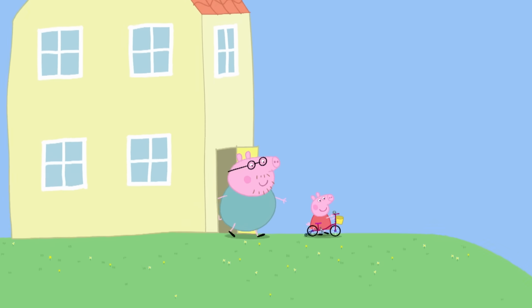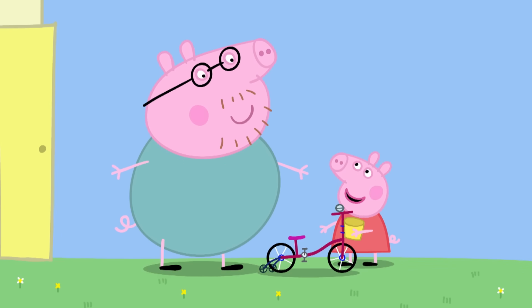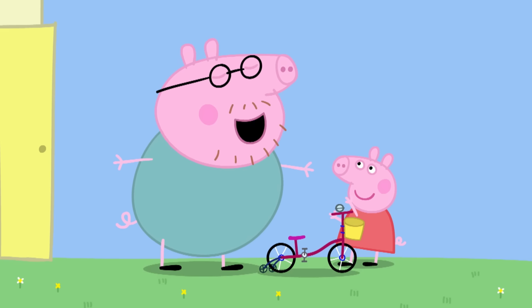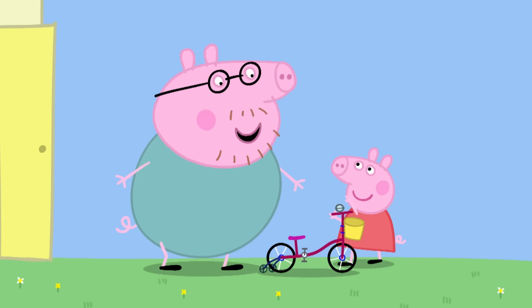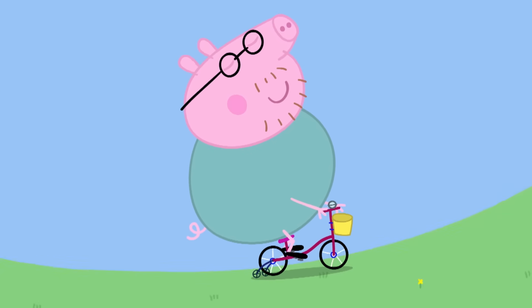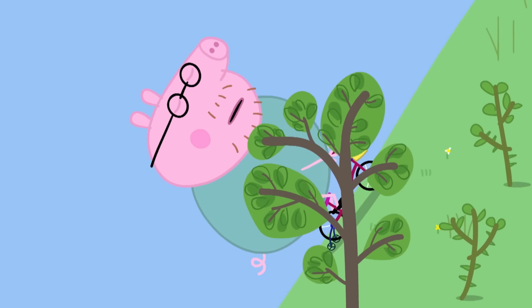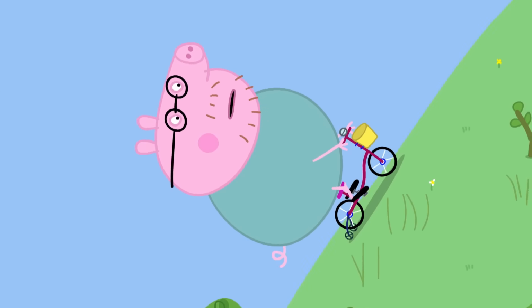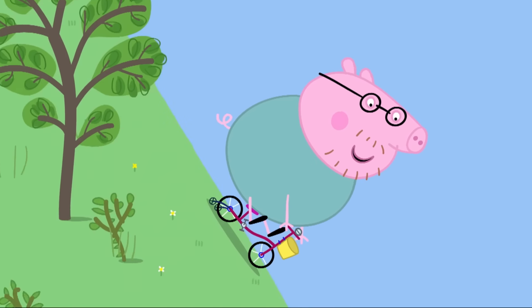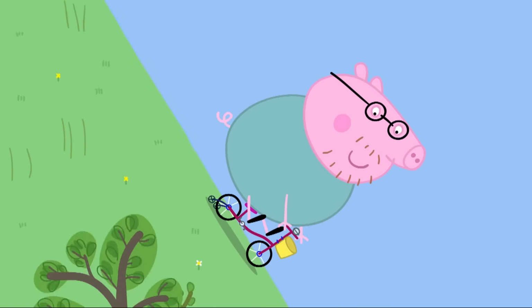Daddy Pig is going to ride on Peppa's little bicycle. Daddy, these are the pedals, these are the brakes, and this is the bell. Yes, yes, thank you, Peppa, I know. Bye-bye. Easy as pie. Getting fit is quite hard work. Now I can get fit without having to pedal.